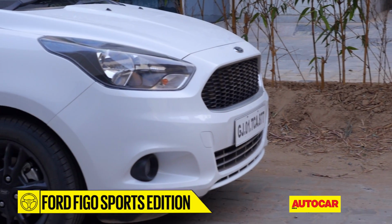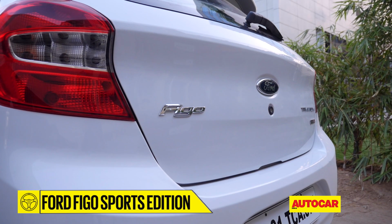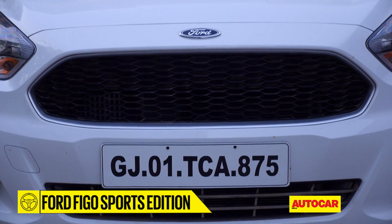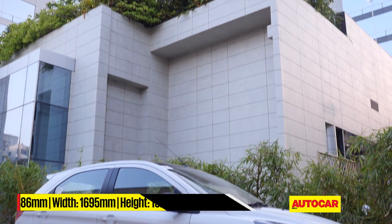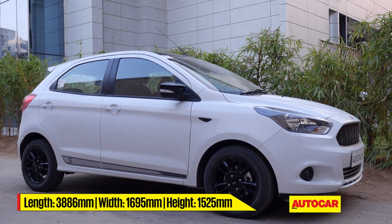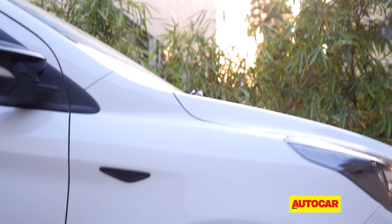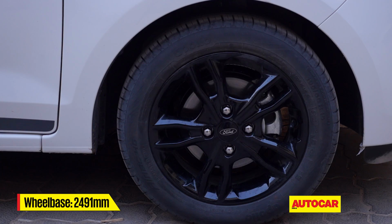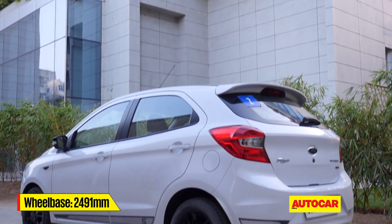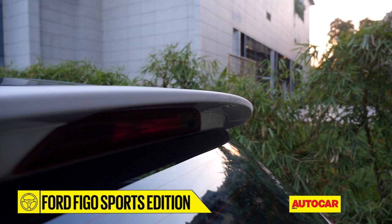Let's also quickly run through the bits that are unique to the Figo Sport Edition. There is a new honeycomb design on the front grille, while the headlamps now get a smoked effect. The standard Figo's chrome details are finished in black here, and the theme extends to the wing mirrors, roof and wheels. The larger wheels and chunkier tires give the Figo a much needed visual boost and complement the car's sporty character well. Completing the look is the nifty new roof spoiler.